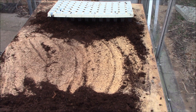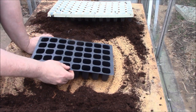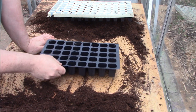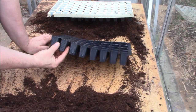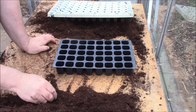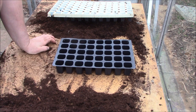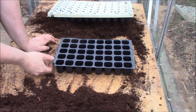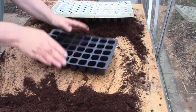Right, moving on to the flowers now. So I'm going to use these new trays. What I do find with these more disposable ones is they are really good, because you can squeeze them gently at the sides and pull the plugs out quite easily. But what I do tend to do is sit these into a harder tray, because when you pick them up they are quite flexible, so you need to support them a little bit with a tray underneath.